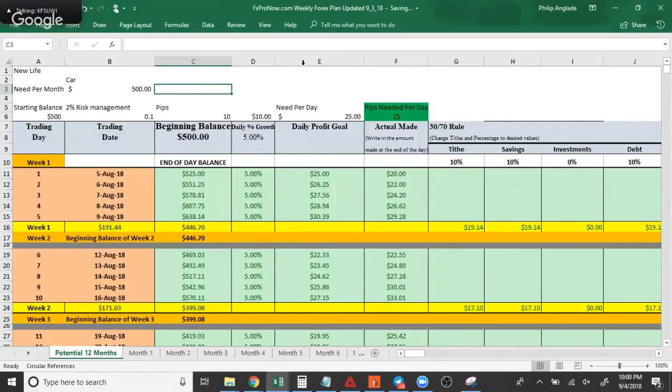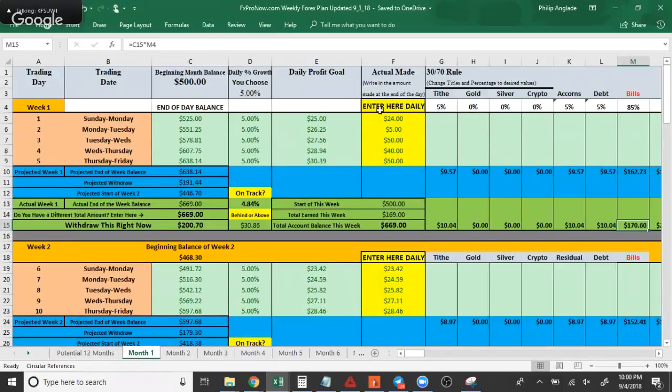Well, I've created this Excel form right here where you can say, okay, this is what I want to pay. I want to pay my car every single month with Forex. Well, what's needed per month? $500. You put in that number right there. Now, your starting balance, and mind you, this is the starting balance of your whole new life of Forex, not your starting balance every single time. As time progresses, this is going to do it for you. You don't have to change anything. All you do is put in the amount of money that you earn per day, and it's going to change everything for you.